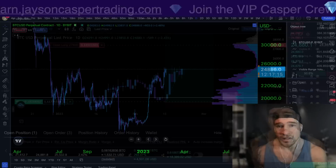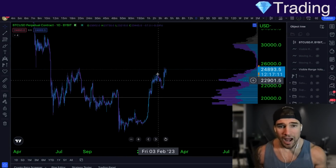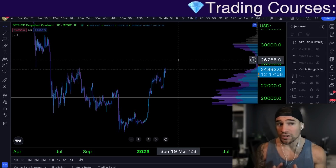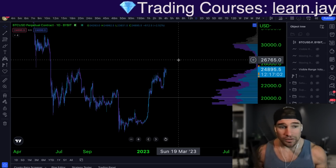Bitcoin has been in an uptrend since November. We've put in our low, our high, our higher low, higher high, higher low, higher high. But we are coming up to an area where we are starting to print multiple warning flags, and so we need to be paying attention to this chart.